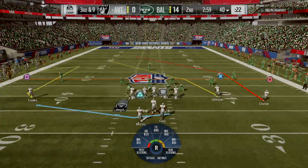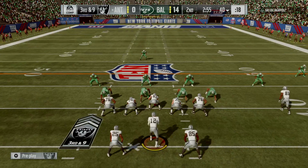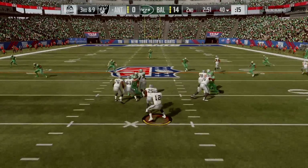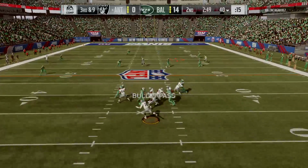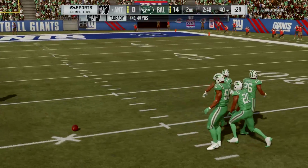The Raiders on 3rd down. They've been okay, 2 for 3 thus far. This is 3rd and 9. Brady. This is going to be incomplete.